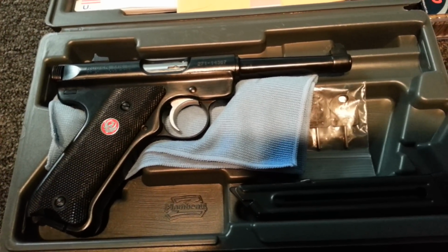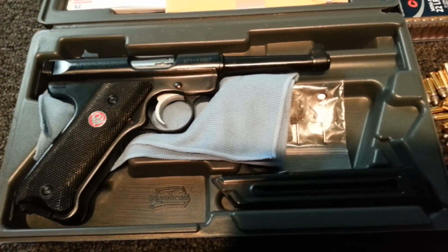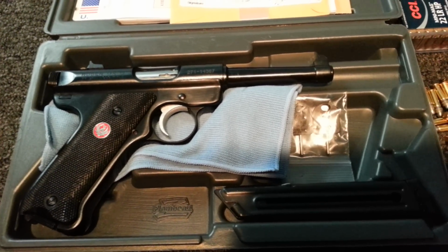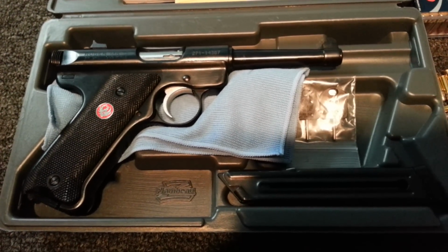I have a Target Ruger Hunter model that I bought just a few days ago, so this will be a nice complimentary addition to the Ruger collection. I really like Rugers, and we're going to shoot it out and see what we have here in a minute. Be back in a few minutes. Thanks.